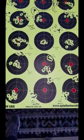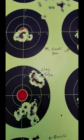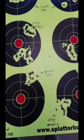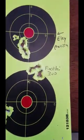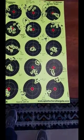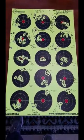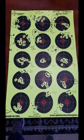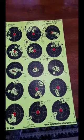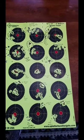Let's look at these other ones that shot pretty good. Eley Edge, that's less than 1 inch, pretty good. Let's look at another Fiocchi 300, right there, less than 1 inch, pretty good. Another Fiocchi 300, less than 1 inch, pretty good. So the Fiocchi 300 out of my gun, if you're looking at different groups, it's pretty consistent, under 1 inch, versus as you see some of these other ones, not doing very good. Now granted, I should have probably shot 5-shot groups, but I didn't. I was shooting 10-shot groups. I wanted to see if 10 shots were consistent.